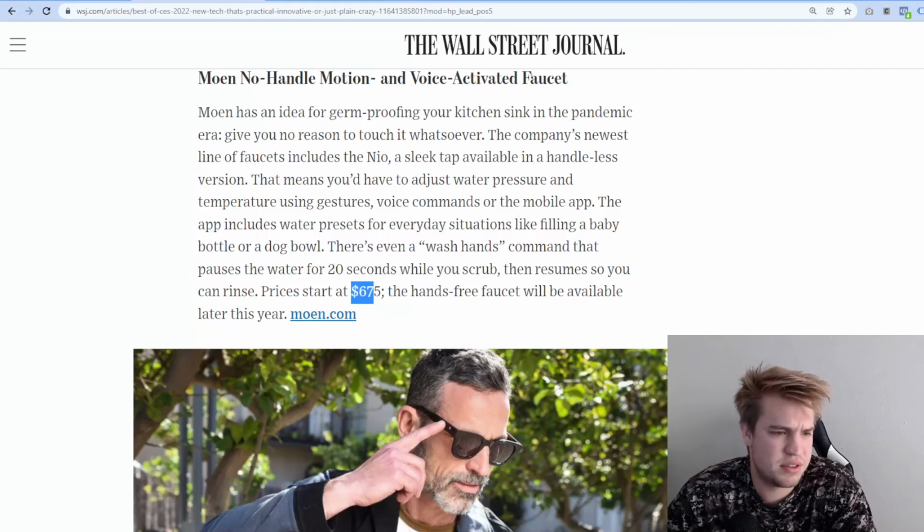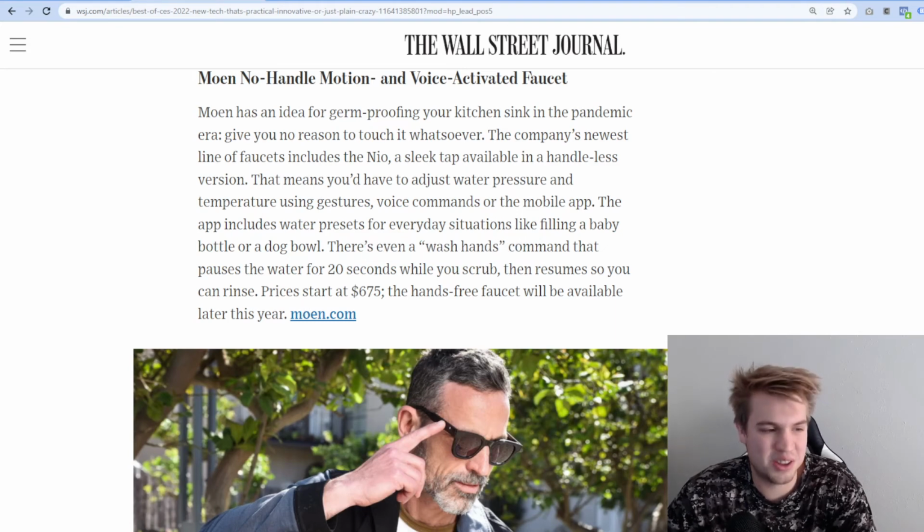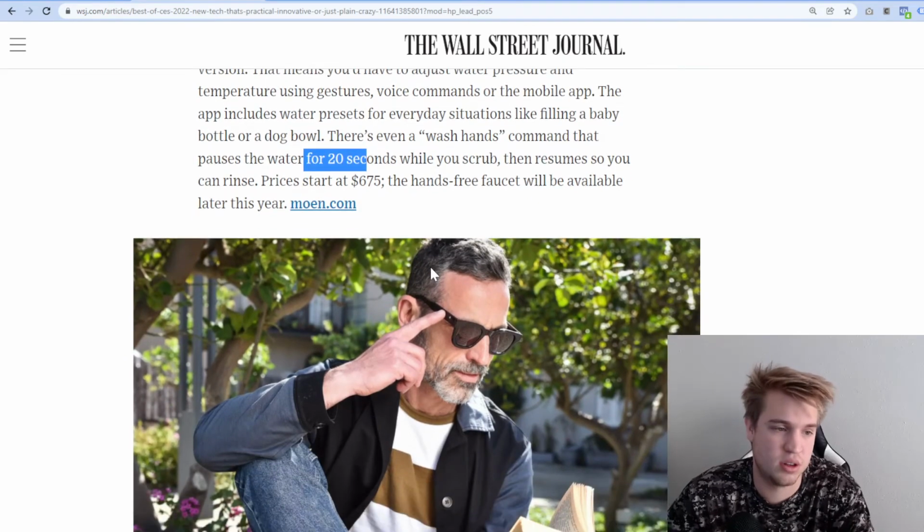Something cool is that if you say wash hands, it will turn on the water, pause for 20 seconds so that you can scrub, and then resume so you can rinse, which is actually pretty interesting.